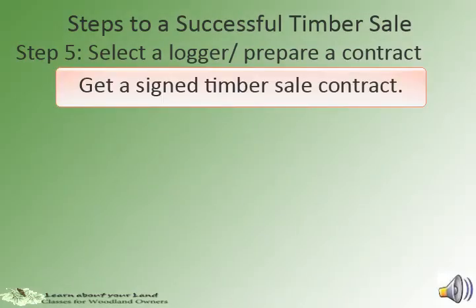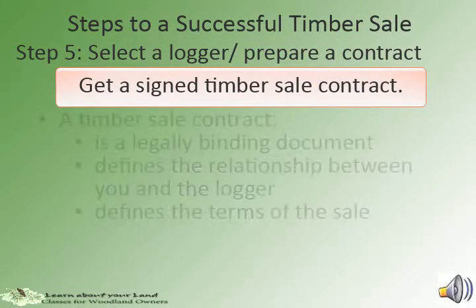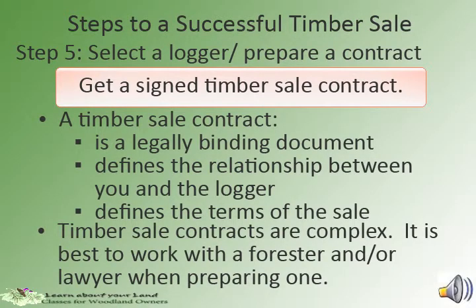Before any logger or equipment arrives at your property, be sure you have a signed contract. Although a logger may have a contract they use, check out our sample timber sale contract for the important components and considerations.